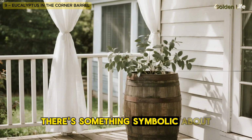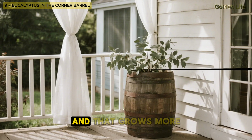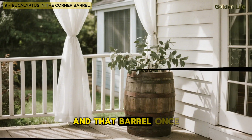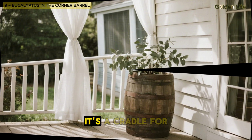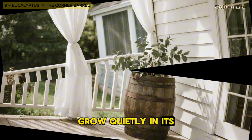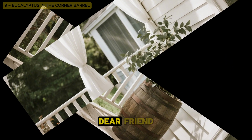There's something symbolic about it, really. A plant that repels what irritates, that clears the air without shouting, and that grows more beautiful with each passing season. And that barrel, once filled with drink or water, now holds something healing. It's not just a container, it's a cradle for peace. So let your eucalyptus grow quietly in its corner. It doesn't demand attention, but it offers so much, just like you, dear friend.